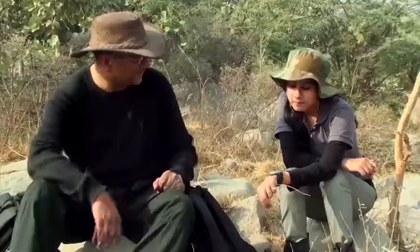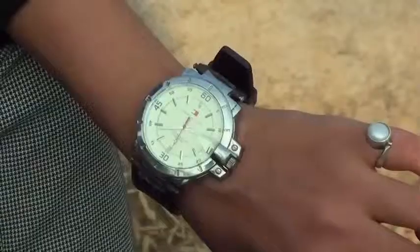What you use is a wristwatch. Wristwatch? Yeah, you use a wristwatch. If you're wearing an analog wristwatch, better. Using an analog wristwatch and the sun, here's how to tell directions.